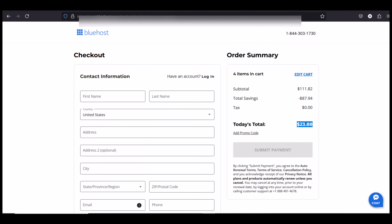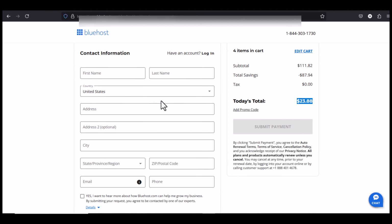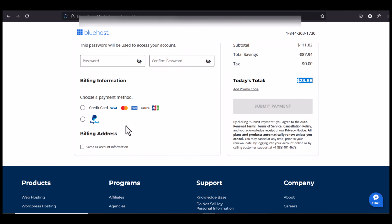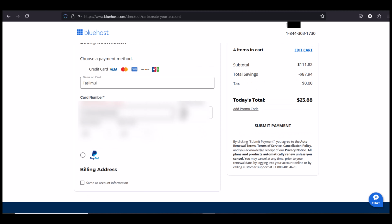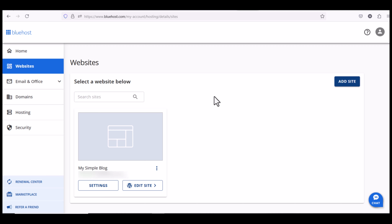Okay, let's check out. Now put in the information, name and address, and then you can check out with a card or with your PayPal account. After filling in all the information, just click on submit payment. After payment, you will be redirected to this dashboard of Bluehost where you can see your website listed under these websites here. Then you can edit your website by clicking on edit site.